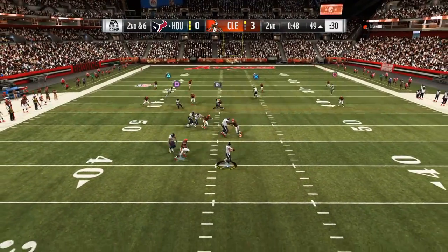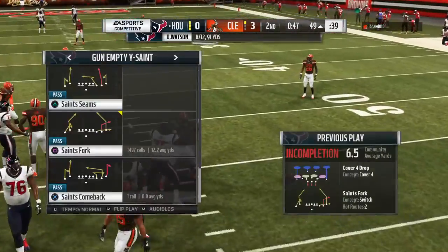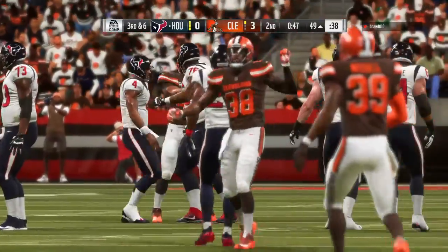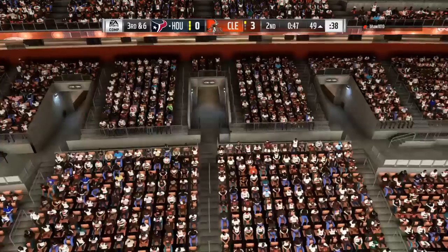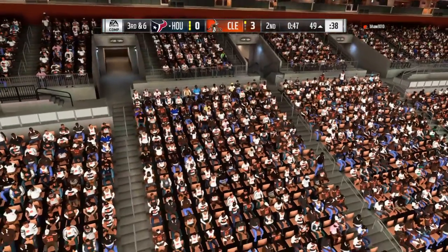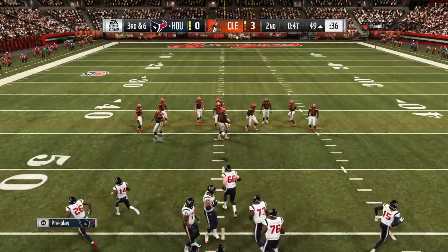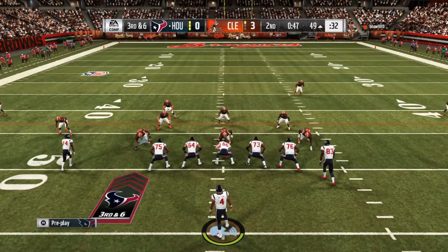To the air yet again, Watson. That is incomplete. The one thing that I've liked defensively is that they've shown them a lot of different looks here in the first half. They've come after them. They've sat back. I think that's what you need to do to keep an offense guessing. And they certainly have kept them on their toes. That's why they haven't had much success on the scoreboard. So after the 2nd down incompletion, they'll come up now against a 3rd and 6.